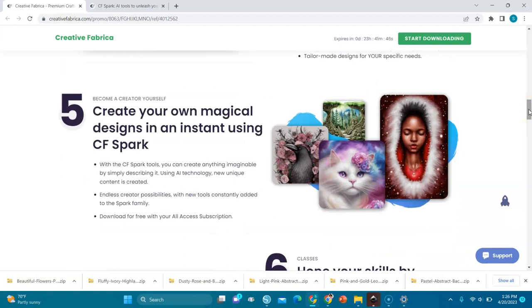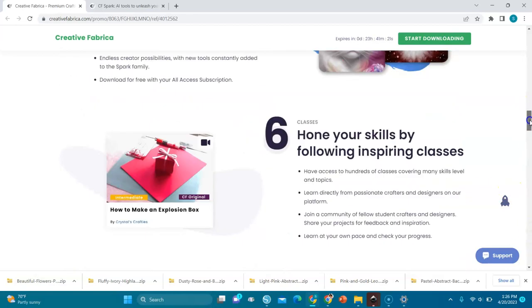And also you have CF Spark. That's the AI program, where you can design AI designs, AI images like this here, and many more. And also on this YouTube channel, I will have some classes about the AI program. Okay, let's go to the next one.